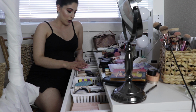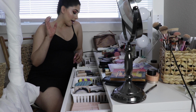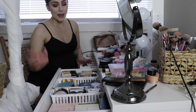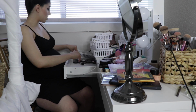Taking all the makeup out, any really old eyeshadows or really old eye products that I know I'm not going to use, and just taking all the little baskets out and reorganizing that as well. So I'm going to go ahead and do that right now. I'm just loving how this drawer looks, that makes me excited to organize this one.